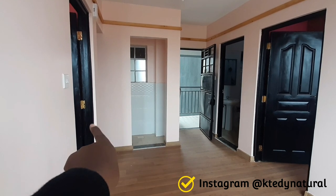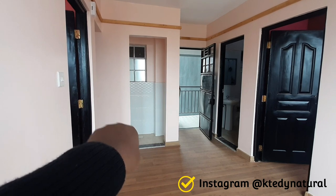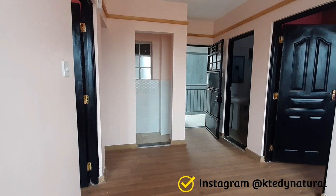The second bedroom, and of course, the kitchen area. Closed kitchen area. This is the living room space or lounge area.